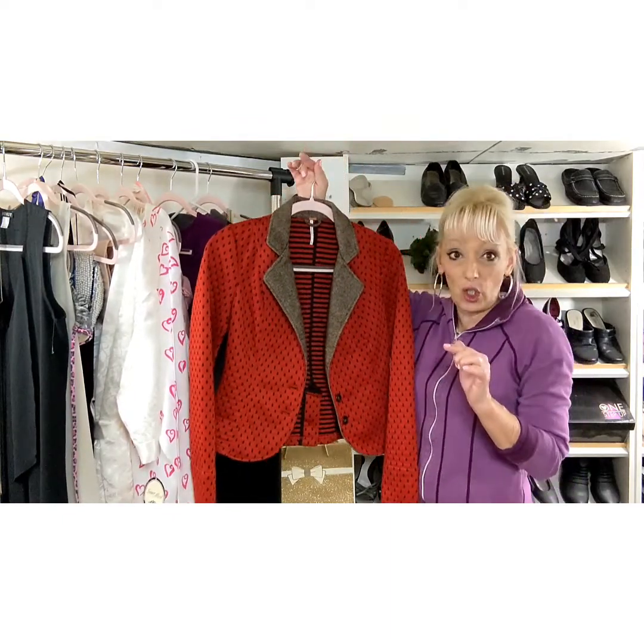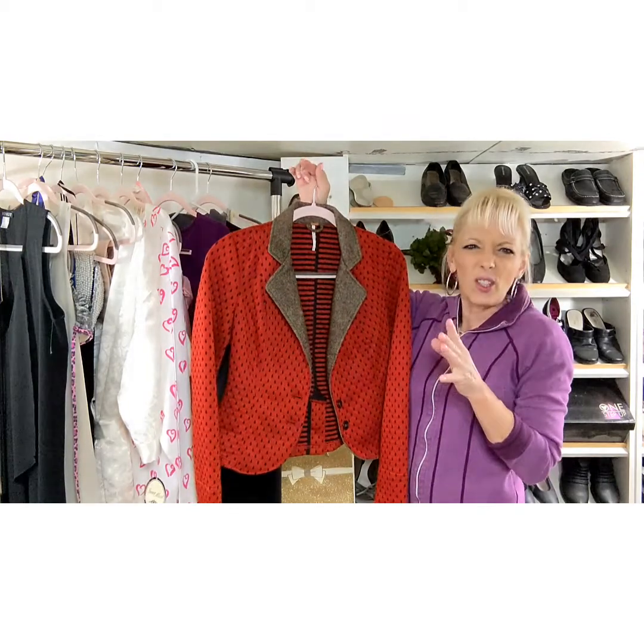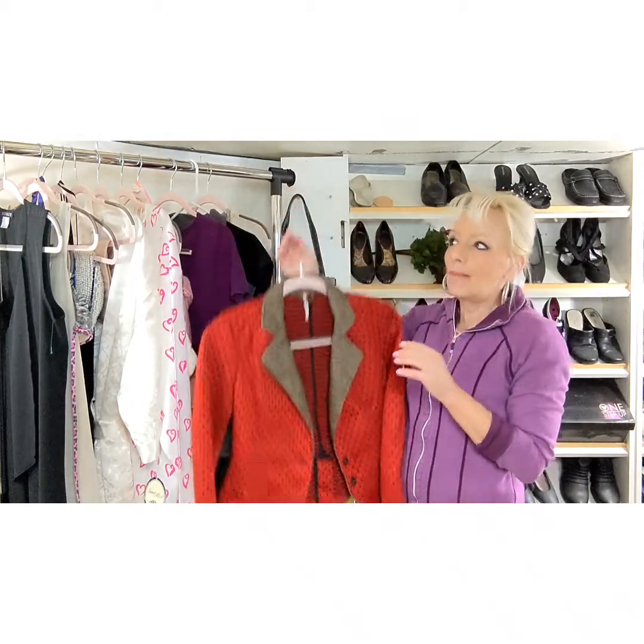I kind of stop unless it's high dollar, like St. John, not St. John's Bay, but St. John Knit, or it might just say St. John. Or some White House Black Market does sell. I don't necessarily go out of my way looking for that, but sometimes I'll pick them up.